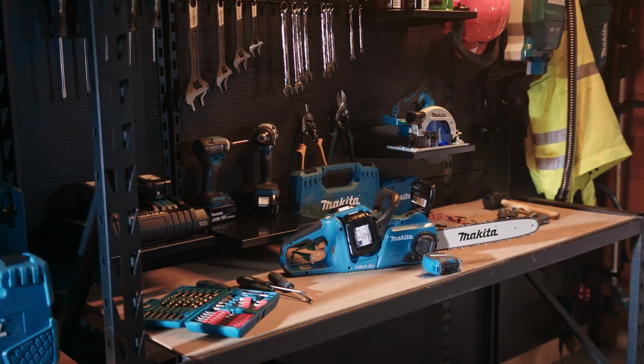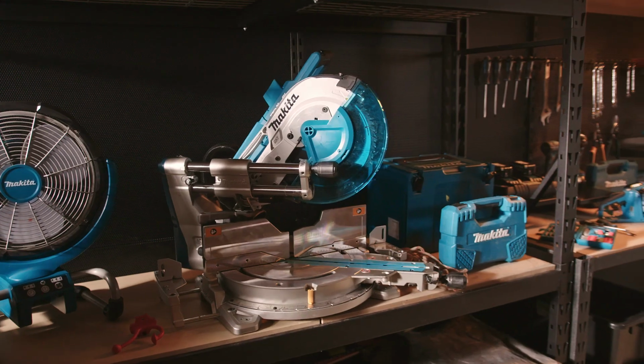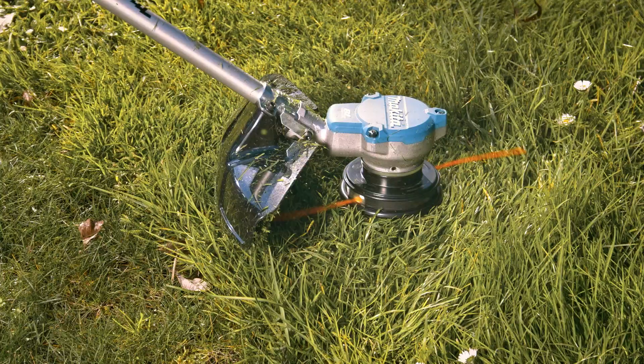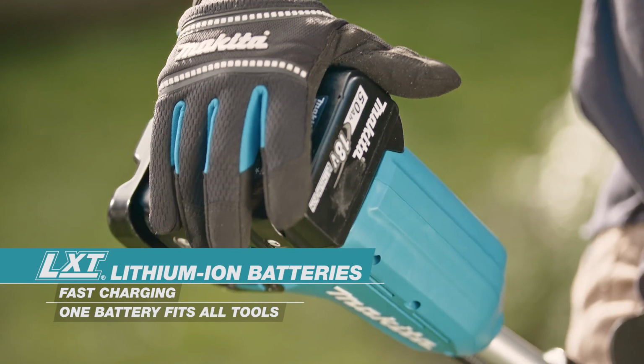Welcome to Makita's cordless outdoor power equipment range, the complete system of high-performance battery-powered tools. With over 40 years of delivering cordless innovation, Makita is changing the way you work outdoors. The system of fast-charging lithium-ion batteries is designed to work seamlessly across the full range of 225 tools.